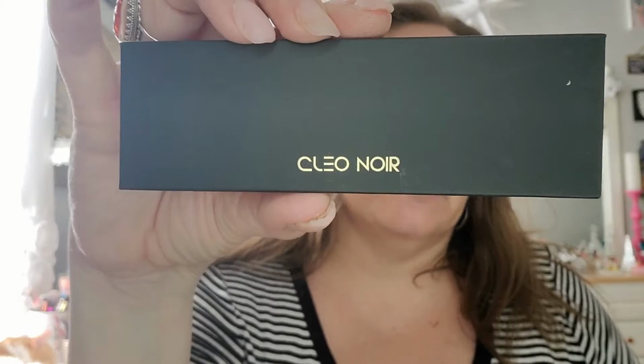And then our last item is from Cleo Noir. And this is a 4-shade eyeshadow palette. It's valued at $32. $32 for 4 eyeshadows? This better be some amazing shit now. Pigmented, blendable, full spectrum, creamy, rich formula that stays put without the mess of excess fallout. Cruelty free.